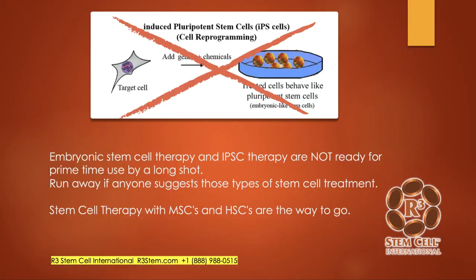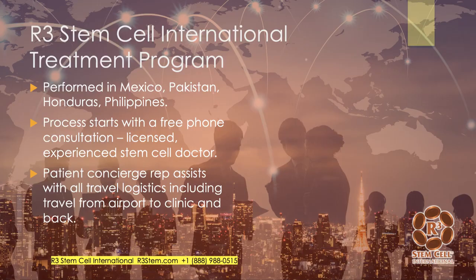We don't use embryonic stem cells or induced pluripotent stem cells. They are not ready for prime time use. There are significant risk factors there with rejection and tumor. We use only mesenchymal stem cells, hematopoietic stem cells, and extracellular vesicles from mesenchymal stem cells for our treatments.